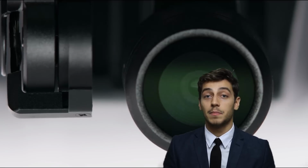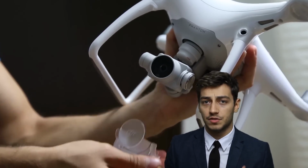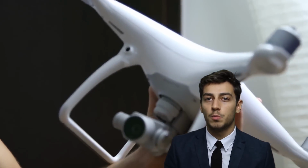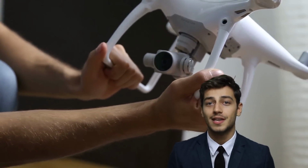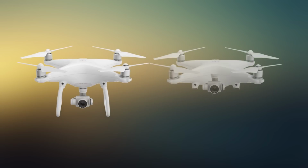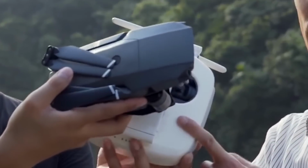What I mean is that by having the camera under the drone, it usually requires protection from the ground. That comes most of the times in the form of bulky legs. In the case of the Phantom 4 here, it pretty much doubles its volume. This is how much thinner the Phantom 4 would look with the gimbal in front. In fact, the drone is smaller than the Phantom 4 controller by itself.